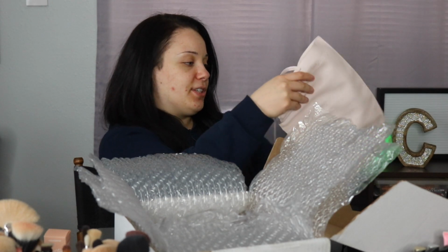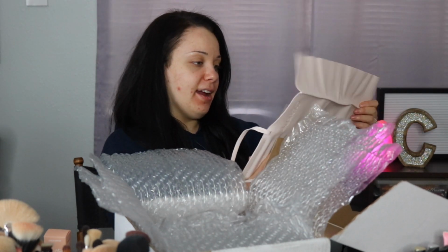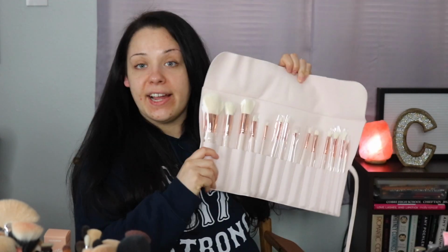And also just, let's crack her on open. Wow, I'm so excited. From what I can see here, I think I have all the brushes I could possibly need. I'm so excited. I got this because although I have many a makeup brush, I want to have something that I can, much like this, just roll up and take.